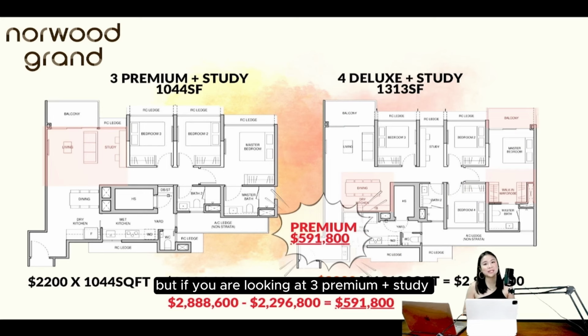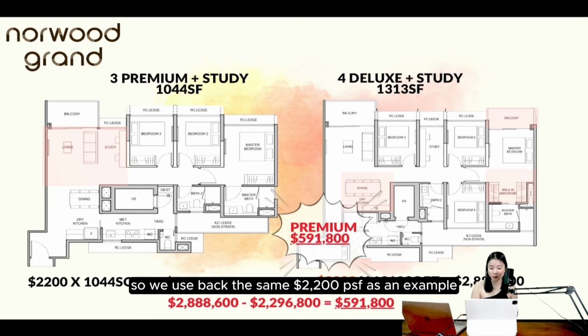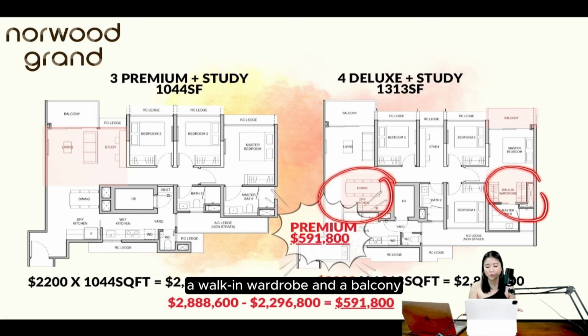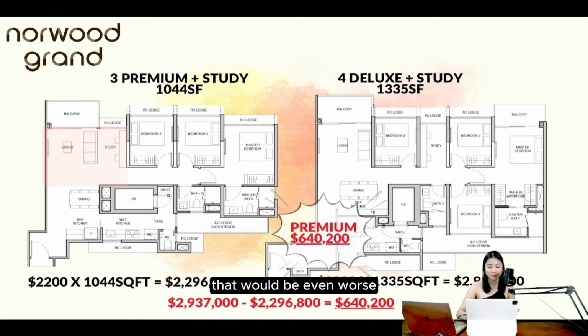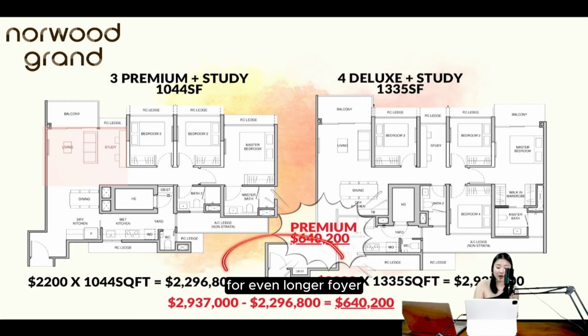But if you are looking at 3 premium plus study 1044 square feet versus the 4 premium plus study at 1313 square feet, the whole ball game actually changed. Because for 4 premium plus study, they are actually a more premium facing, so we use back the same 2200 PSF as an example. So you are looking at a premium of almost 600,000 more just for a bigger dining space, a walk-in wardrobe and a balcony. Personally, I don't feel that is worth it. And if you look at 1044 versus 1335, that would be even worse. The premium itself will be about 640,000 for an even longer foyer.